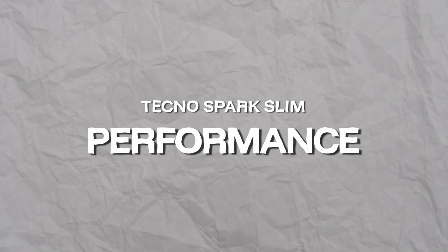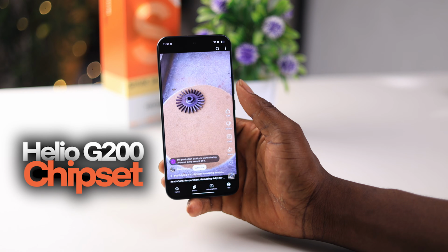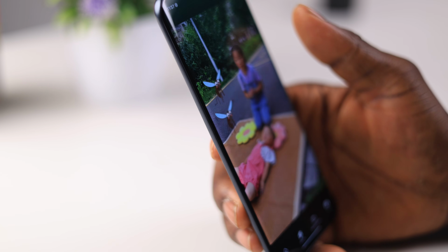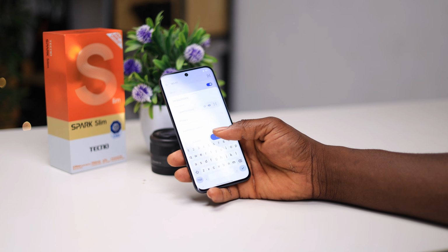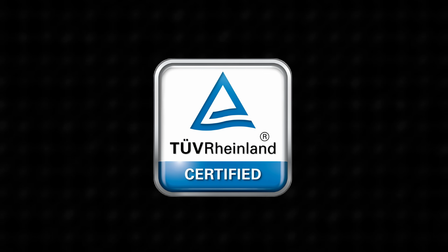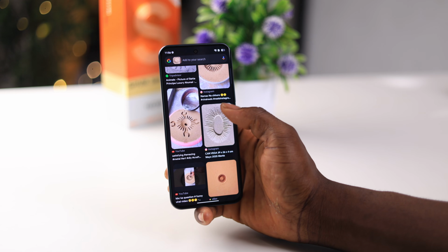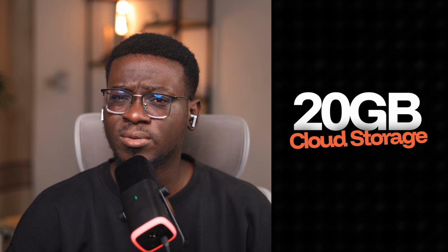On the inside, the Spark Slim comes in two versions: the Helio G200 chipset and the Dimensity 6400 chipset. These aren't flagship chips, so if you're into extreme gaming, you might feel the limits. But for day-to-day tasks, scrolling, streaming, and multitasking, it runs very smoothly. Tecno even went as far as securing a TUV certification for 5 years of fluent performance, which is their way of saying the phone won't slow down after a few months. Storage is strong too, with up to 256GB plus 16GB extended RAM, and an extra 20GB of free cloud storage. That's a nice safety net for anyone who shoots a lot of videos and photos.